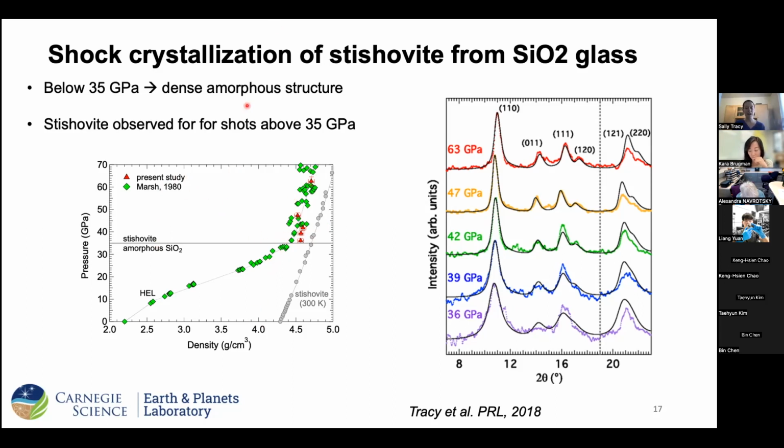These are for glass starting material. So here we're starting with an amorphous precursor. In this case, we see densification of the glass below around 35 GPa. And then above 35 GPa, we see what is clear crystallization of stishovite. And so it appears that indeed stishovite does form when you shock silica glass starting material.